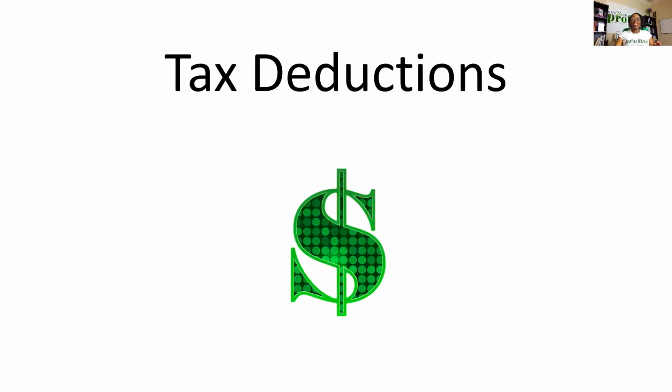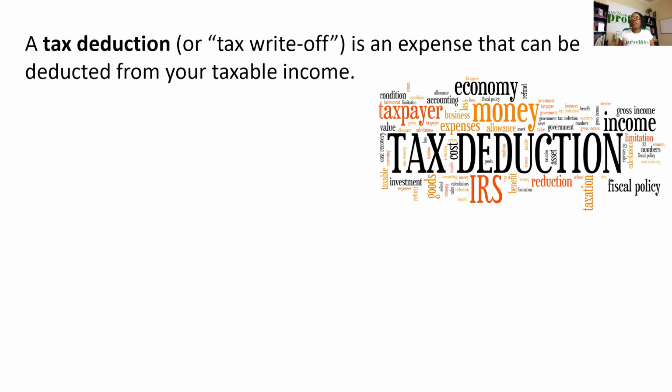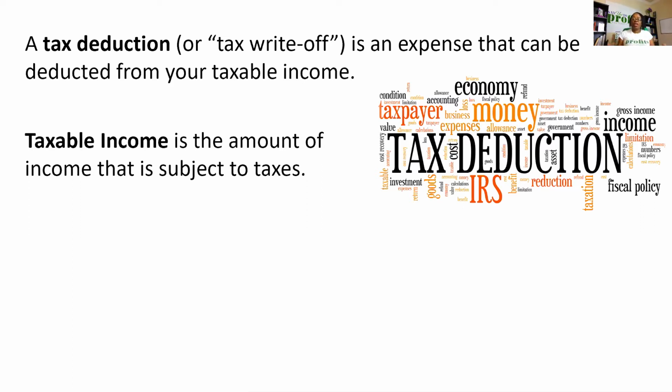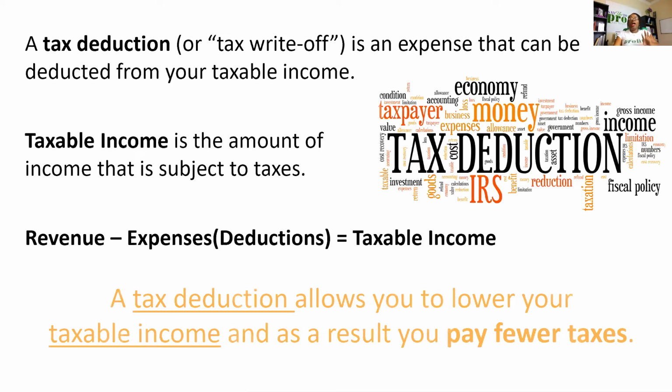Now, I'm going to share my screen so that we can get into what you need to know about tax write-offs and tax deductions. First and foremost, tax deductions or write-offs, they're one and the same. They mean the exact same thing. They are expenses that can be deducted from your taxable income. But what is your taxable income? Your taxable income is the amount of income that is subject to taxes. So how does that really look? Well, you take your revenue minus your expenses, aka your deductions or write-offs, and what is left is your taxable income. So if I had to sum all of this up for you, a tax deduction allows you to lower your taxable income, and as a result, you pay fewer taxes.